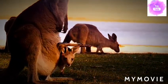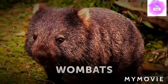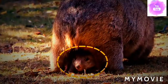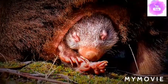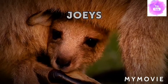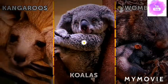Marsupials, animals with pouches on their bellies, usually have them facing upwards, but not wombats. These toothy critters like digging too much, which is why their pouches are turned down to their hind paws. This way they can dig without harming their babies. By the way, all marsupial cubs are called joeys. That includes kangaroos, koalas, and of course, wombats too.